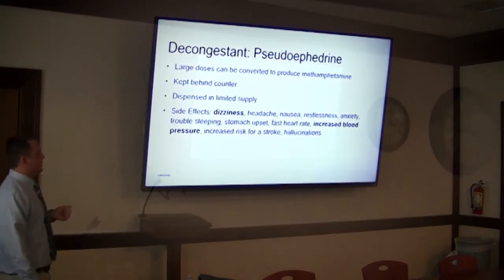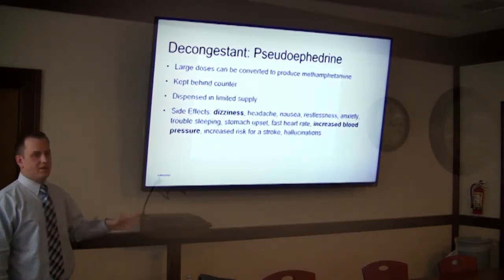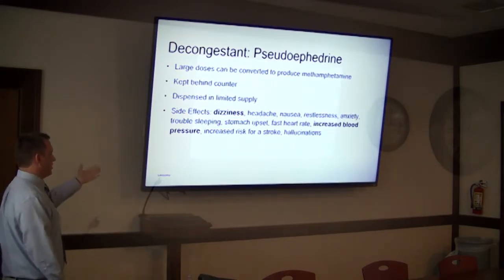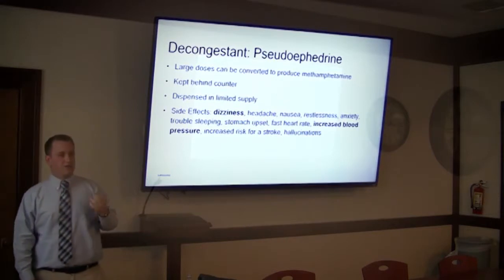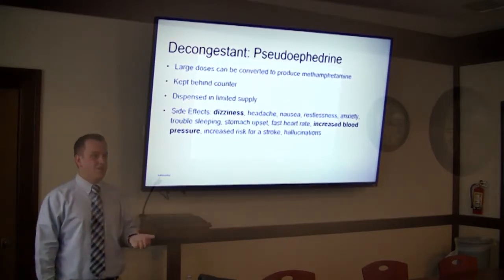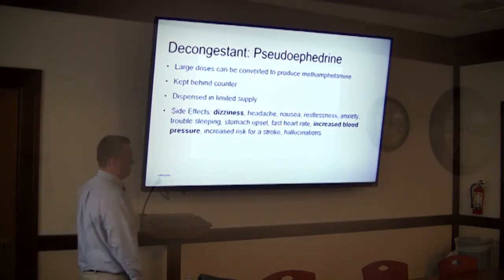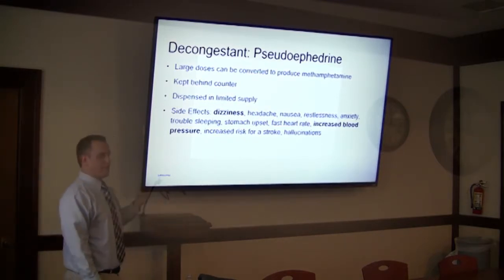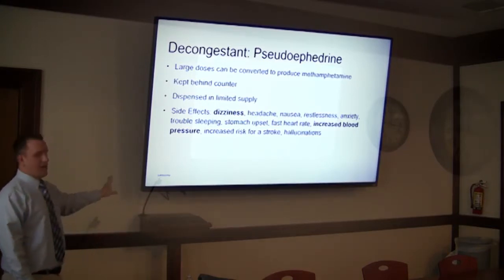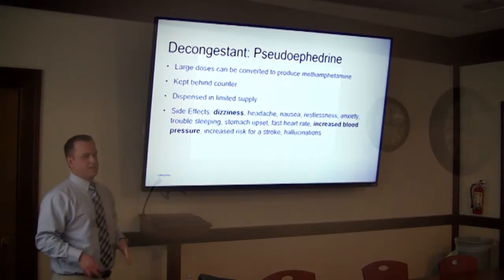Another good case with this is you may be using this medication perfectly fine according to labeling, but it might not be safe for you. One of the issues with pseudoephedrine is that it increases your blood pressure. So if you're a person who has high blood pressure, you shouldn't be taking Sudafed. Additionally, it causes dizziness. So if you're an older patient at risk of falling, this is a bad medication for you. You're following the directions perfectly, but it's still not safe.